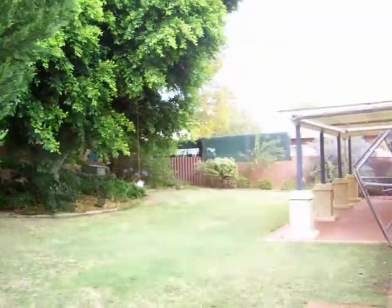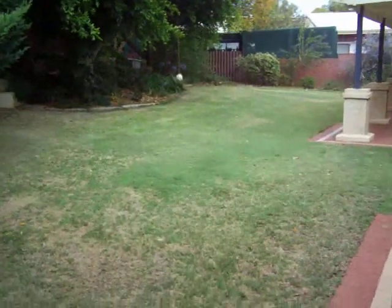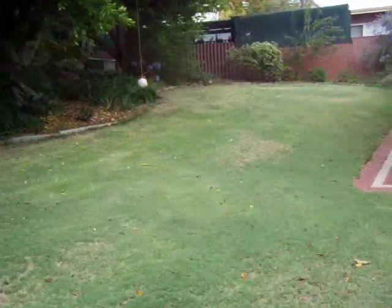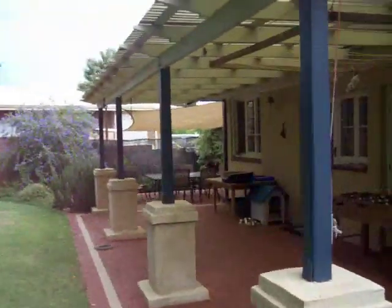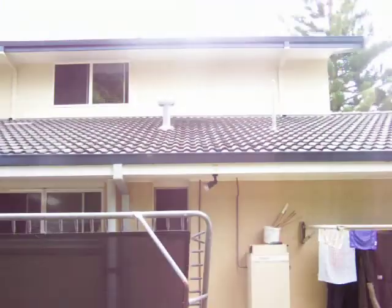As I said, the yard's really quite lovely and private. Quite a good space. Still is on septics, there's no sewer here at the moment. The owners do have plans though as to where they are, so that we can show you where they are kept. I'll just show you the top of the house up there.